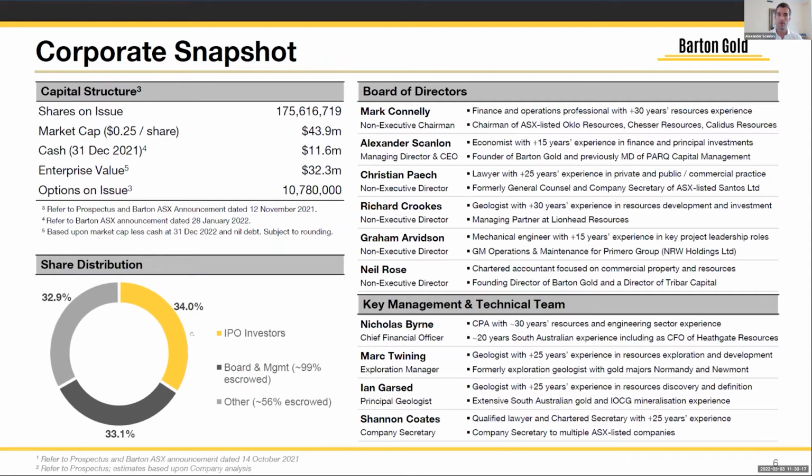We talked about the corporate side of things. Just as a quick snapshot, we have an excellent team. As you can see, a few names here that people might recognize. A lot of South Australian experience, a lot of corporate development experience, and a lot of project development and M&A experience. Very, very tight capital structure, and we are very well capitalized with about $11.6 million.